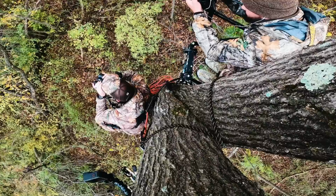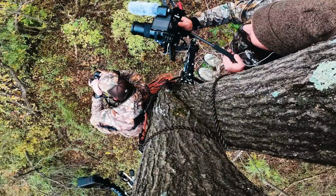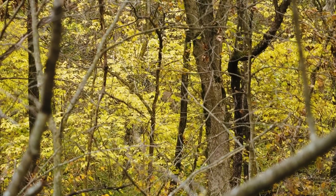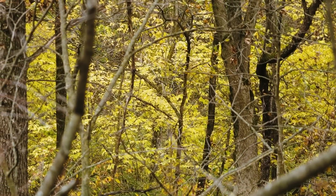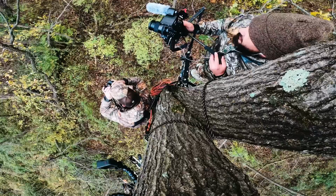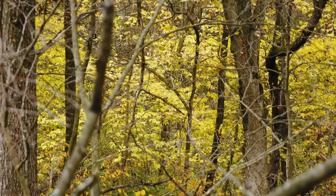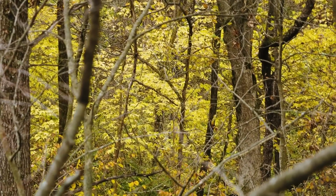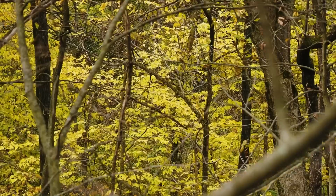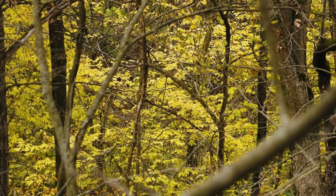Dude, who is that? That's gotta be Chubbs, right? They are going crazy back there. There. What deer is that? It's Chubbs. He's walking Chubbs off. Dude, the two shooters.